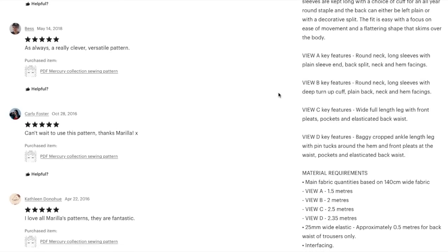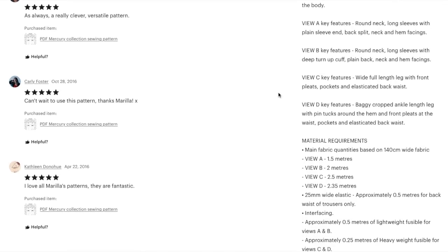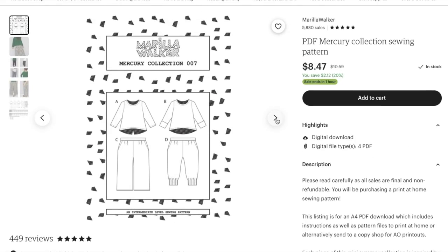View B, round neck, long sleeves, deep turn-up cuff, plain back, neck, and hem facings. View C has a wide, full-length leg with front pleats, pockets, and elasticated back waist. And view D has a baggy, cropped, ankle-length leg with pin tucks around the hem. Oh, and front pleats at the waist, pockets, and elasticated back waist. Okay, let's take a look at what all that means.